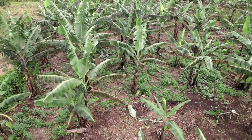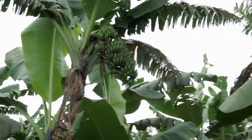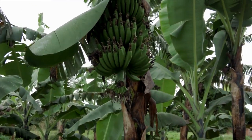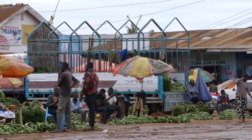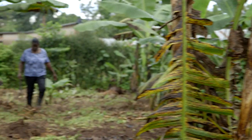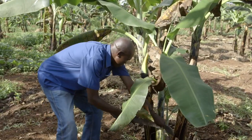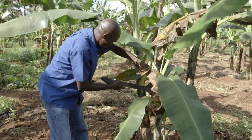Banana farming is one of the most important staple food crops in the East African region, particularly for Uganda, being the highest consumer. With such a high demand for matoke, farmers need to start with healthy and clean suckers to get profits in the future. So, we have invited Charles to show us how we can do this.